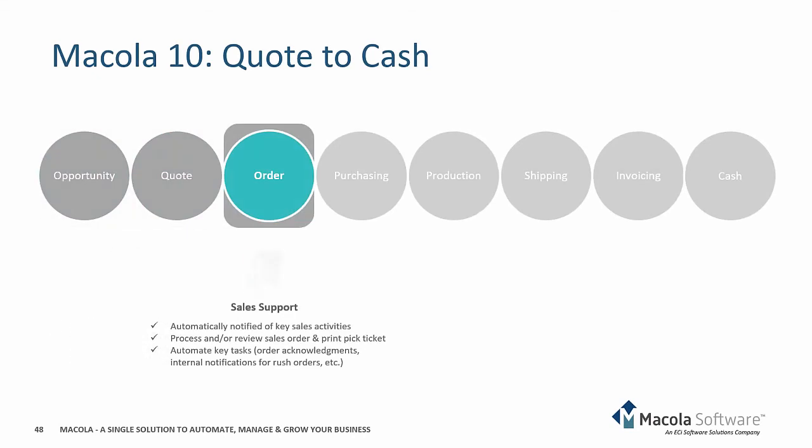Sure. Thanks, Steve. Sales support. This is Robin. What is she looking for? First, she needs to be automatically notified of key sales activities, regardless of the location of the sales rep. Second, she'll need to be able to process and review the sales order and print the pick ticket. She'll also need to have key tasks automated as well. Now, these could be order acknowledgments, internal notifications for rush orders, things like that.